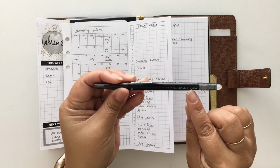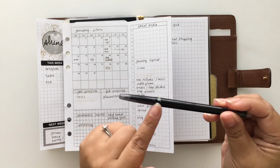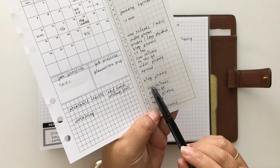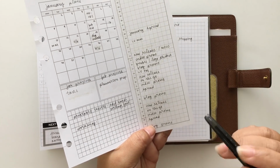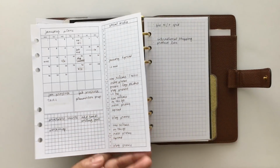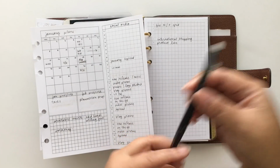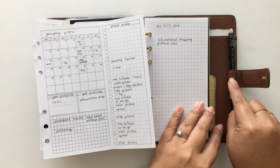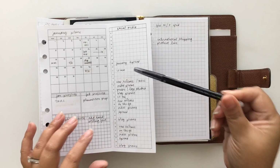This is a 0.38 casing, but I switched out the refills with a 0.5. So with the 0.5, you get a little bit of a darker ink, because the 0.38 is very thin and very light. So I switched out the refill with the 0.5, but I kept it in this slim barrel, I guess you call it, because it fits in this really small pen loop that no pens fit in. So anyways, what I wanted to mention is I do swear by this pen.